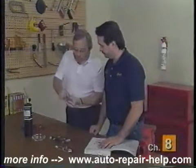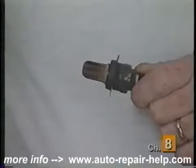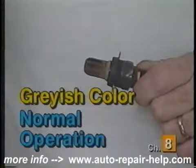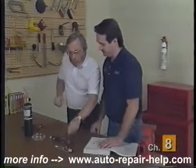Here's one we took from a vehicle that has sort of a grayish color. You can see a little bit of a coating on it, but that's normal, Scott. That shows it's been in there for a long time doing its job, and it has a normal combustion color.